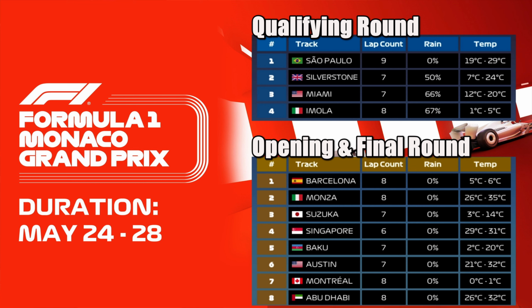Let's see again our 8 races for the weekend: Barcelona, Monza, Suzuka, Singapore, Baku, Austin, Montreal, and Abu Dhabi. All of them dry races, no rain in opening and final round. Be careful a little bit of the temperatures, and I believe we will have a good racing weekend with good results.